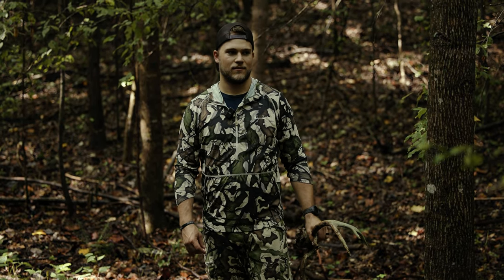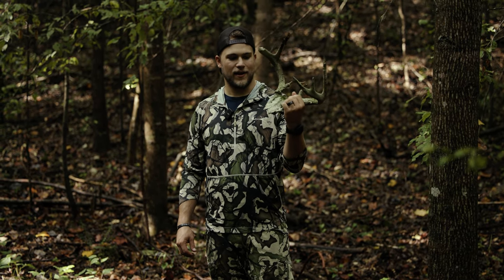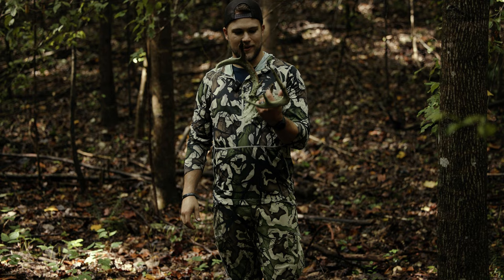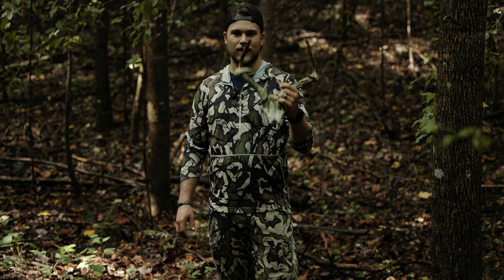I don't know what we're gonna do next, maybe freshen some scrapes, but never fun to find them like this. This looks like a younger deer, but kind of cool brow tines. But nonetheless, it's always good to find, has some closure on some things, so good find, but we're gonna keep going.